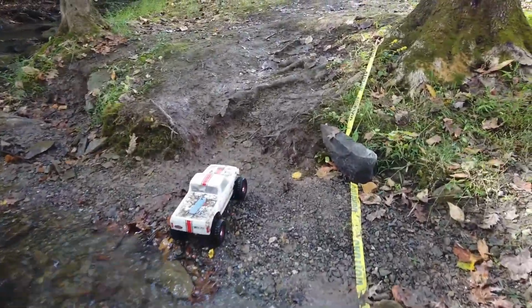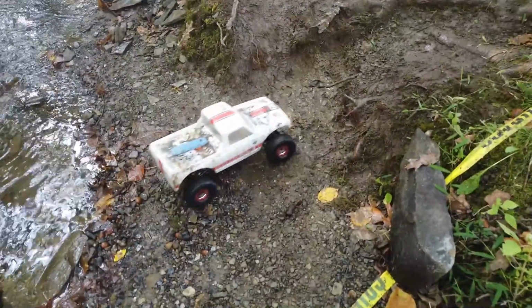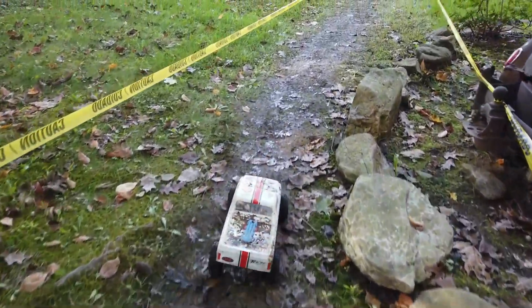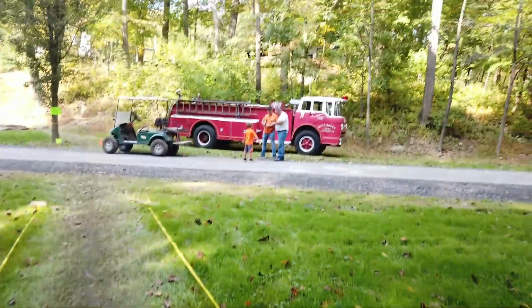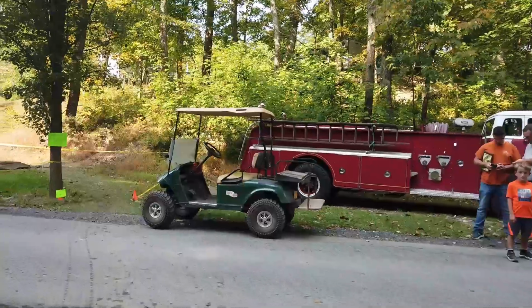And now is an interesting climb. Shit, now I have wet feet. Not so good. They even have a fire engine here. I guess it will be a Ford. And golf carts everywhere.